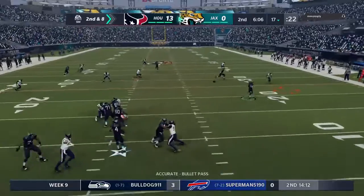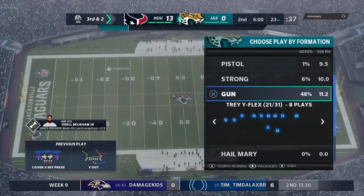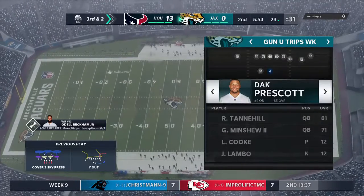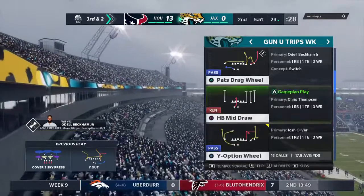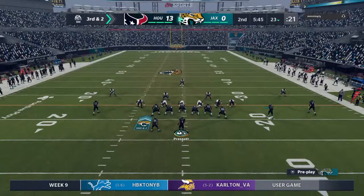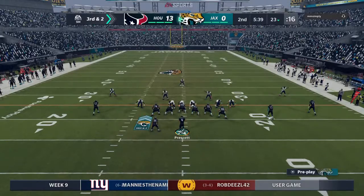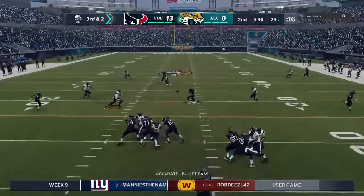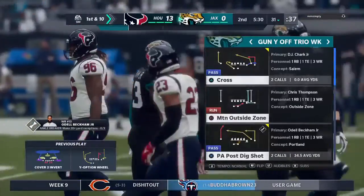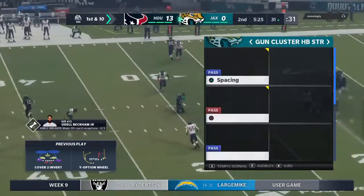From the 17, Prescott. He'll fight his man, Laviska Shenault. And they'll get him down here at the 23. 6 yards is the pickup, and that'll lead to a 3rd down. Prescott from the gun. He finds Beckham, complete. And they will touch him down, but not before he gets the first. 9 yards on the pickup there, and it keeps the drive alive.